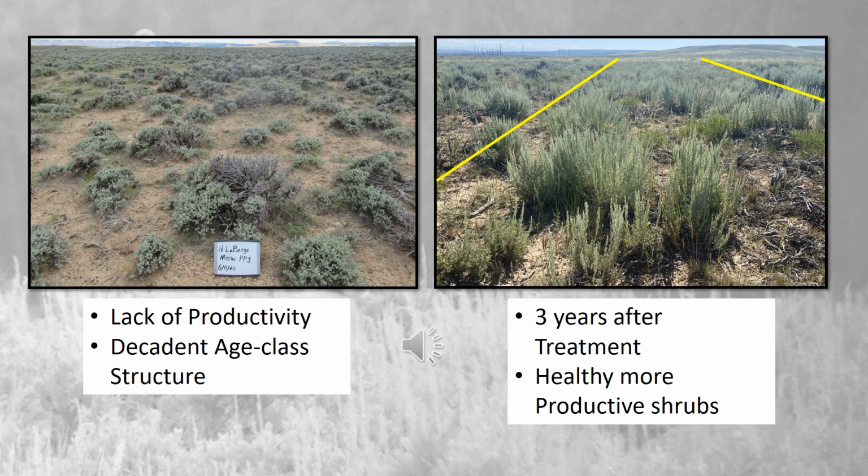This photo on the right is taken directly in a mowing path, the area between the yellow lines. And one reason I chose this was to highlight that even though we are mowing sagebrush, not all shrubs are removed or die during that treatment. Many plants persist, and you are seeing the results of those plants responding to treatment in this photo.